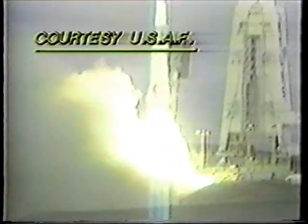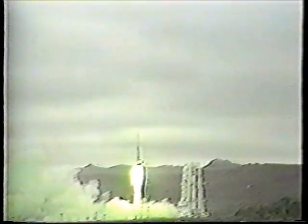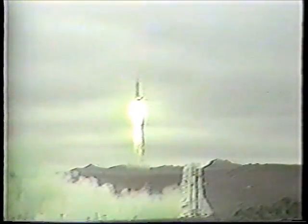4, 3, 2, 1, ignition. We have liftoff of Atlas 52E and the NOAA-G satellite. The scene at Vandenberg Air Force Base today as the U.S. space program took a giant step back in the right direction.